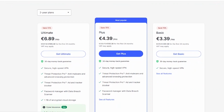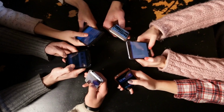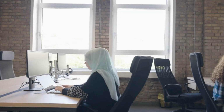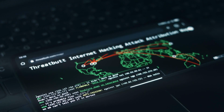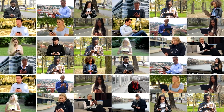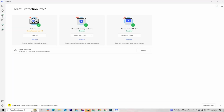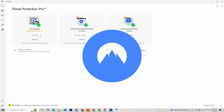NordVPN, on the other hand, starts at about $3.50 a month for its 2-year plan. While slightly cheaper, it caps connections at 6 devices, which is fine for most users but might feel restrictive if you have a lot of devices. However, NordVPN justifies its price with extra premium features like advanced malware protection and Double VPN encryption, providing you with a fortress of security. Winner: if you're looking for unlimited device connections and simplicity, IPVanish is your pick. But if you want advanced features and a polished experience, NordVPN is worth the slightly higher price.